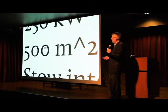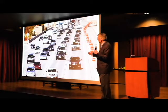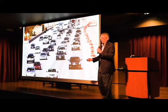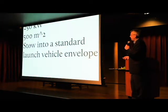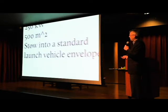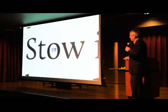To do that, it would take 500 square meters. Put that in context, if that was round, it would cover 5 lanes of traffic. So you have to figure out, how do I get something that big into space? And if you're here early enough, you saw our things on this, but it also needs to go into a standard launch vehicle, in this case, the Atlas V rocket.